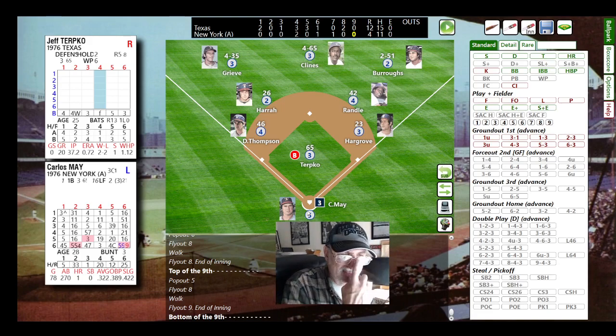All right, so Carlos May steps in the box. He came over from the White Sox in '76. Kind of the Yankees felt that they needed a left-handed bat, an additional left-handed bat. They had a righty, which was Otto Velez. They had a lefty, Oscar Gamble, but they felt they needed an extra lefty bat. And that's where Carlos May came in.